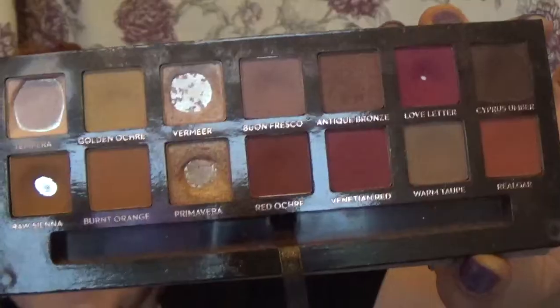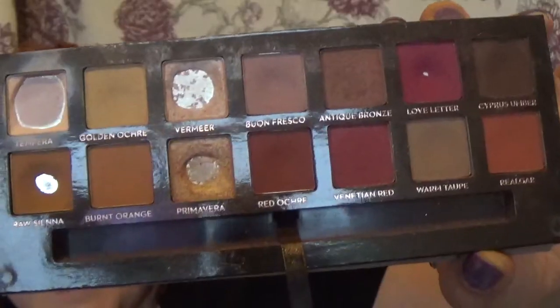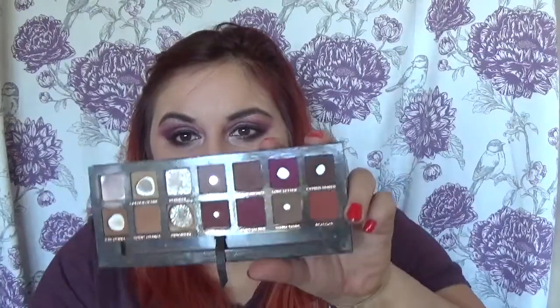I really want to show you my own Modern Renaissance palette because I'm so proud of the progress I'm making on this because this is one of my most challenging items and I feel like I'm doing really well on it. So I'm going to insert a picture here of what it looked like last month. This is it today.